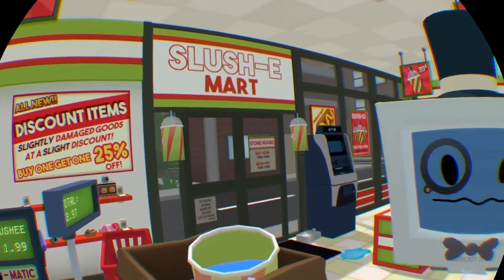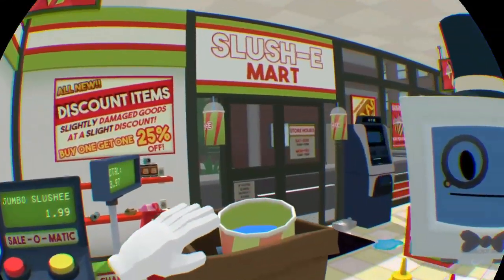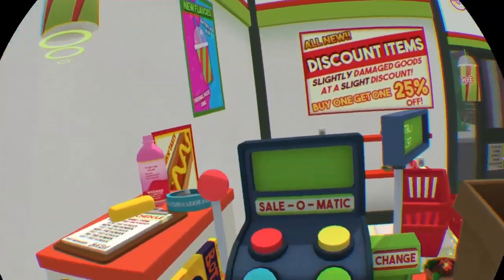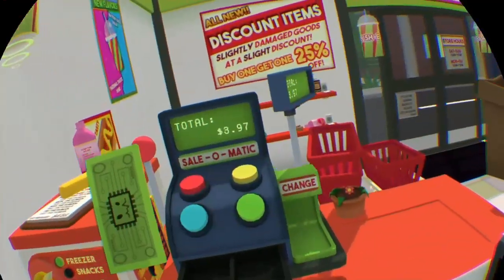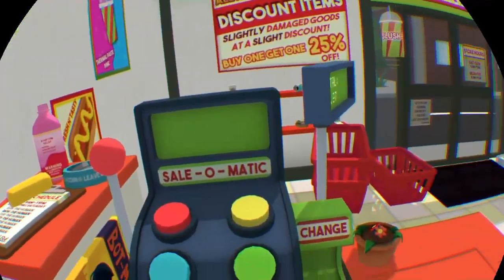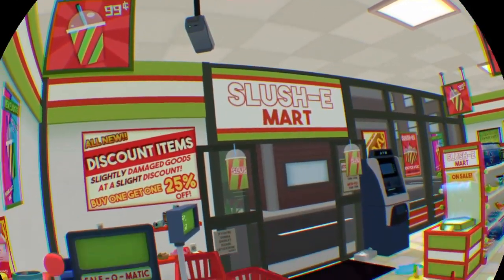Oh, you're very good at scanning. Now, would you pass that to me? And here's some banknotes for you. Keep the change, good human. Ta-ta!